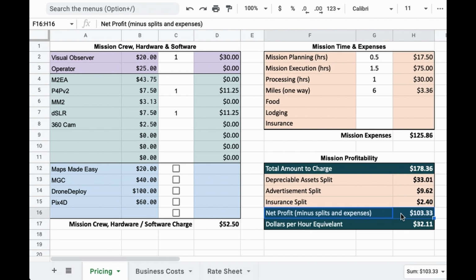So for this job, it has us netting $103.33. And when it considers how much time it would take us to complete the job, planning, executing, processing, and traveling, we would be earning the equivalent of $32.11 an hour. It's that easy. Now that we have our cost of business info entered and our rate sheet info entered, all we have to do is plug in numbers into the pricing sheet to get our quote.